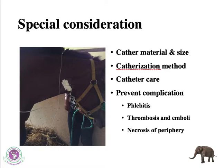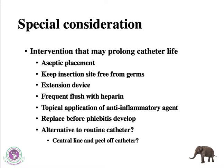But in elephants, I think we need to rethink the catheter material and size, how to perform the catheterization, how to take care of the catheter to prolong its usage, and how to prevent the complications caused by catheterization, including phlebitis, which can get worse, thrombosis or emboli, and necrosis of the periphery of the ear pinna. We have to think about that.